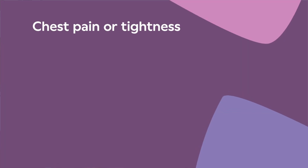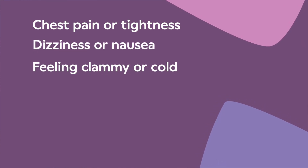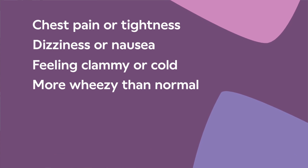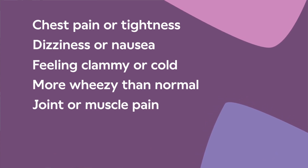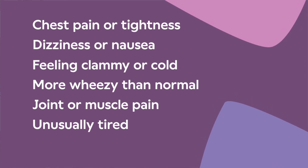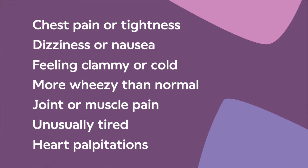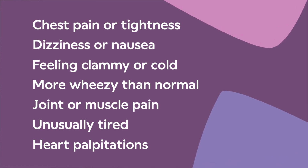Before you start, it's really important to ask yourself if you feel well enough to exercise today. Don't exercise if you have any of these symptoms, and certainly stop if you start to feel any. The symptoms are chest pains and tightness, dizziness or nausea, if you feel clammy or cold, more wheezy than normal, if your joints and muscles hurt, if you feel really unusually tired, or if you have any heart palpitations. If you have any new problems, seek advice from a health professional before you start exercising.